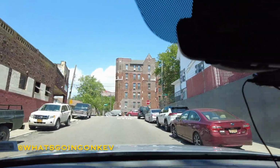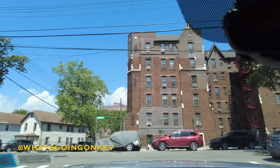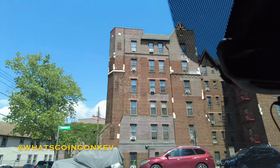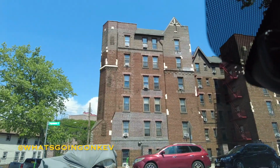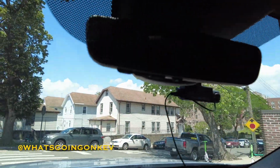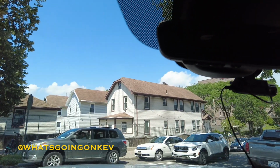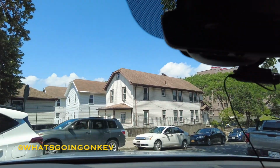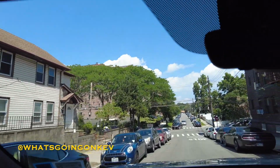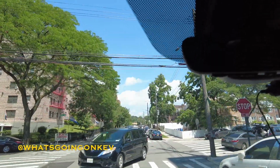I remember my sister and I would walk around these parts when we first came up. I remember looking at these buildings back then and saying, wow, it's actually very beautiful in Hollis. We'd come right here and walk up these hills, and I'm gonna show you guys. When we came up, everything looked so brand new. This is where we would walk.